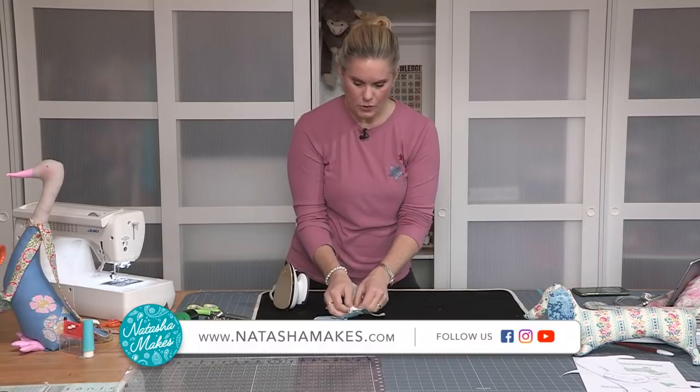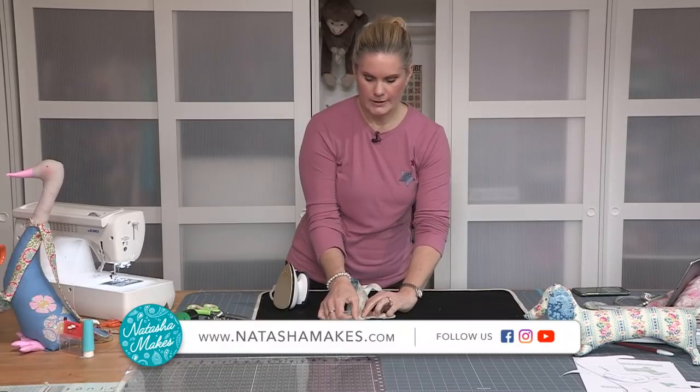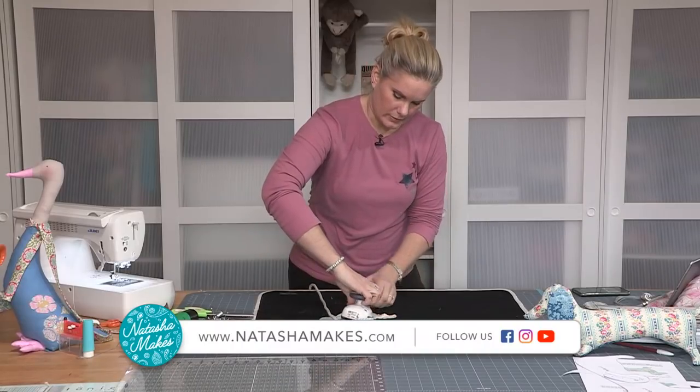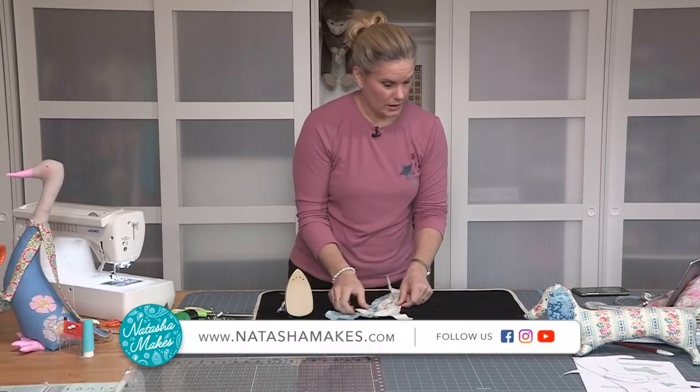So what I'm going to do here is just press this seam open. Whoop. Along here. And this is where, along this body part.